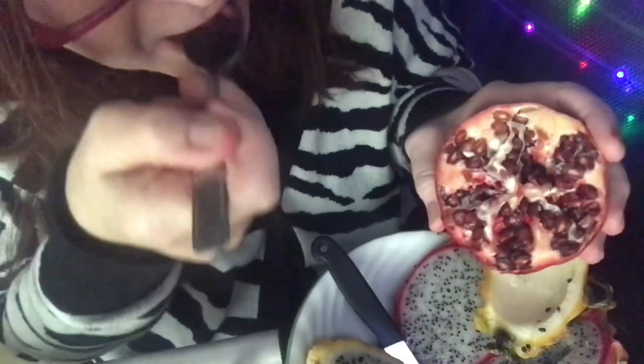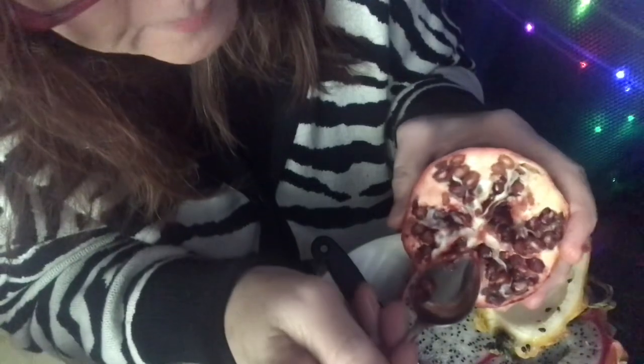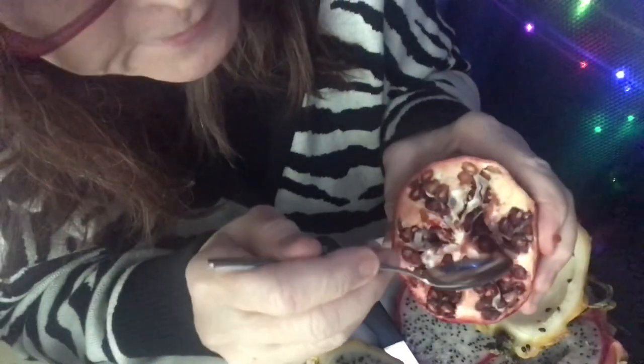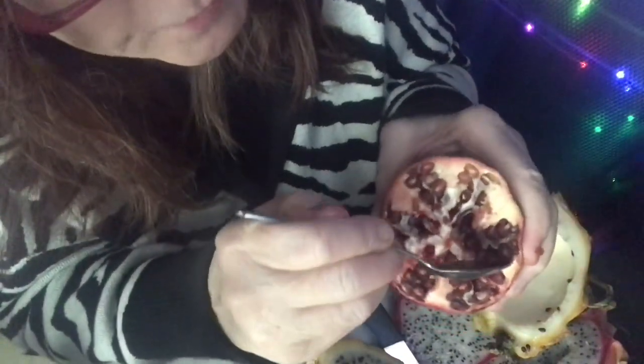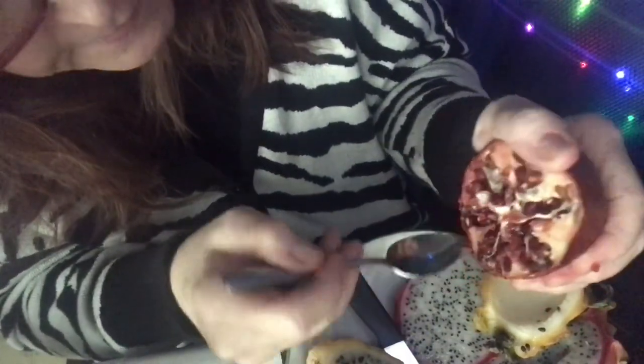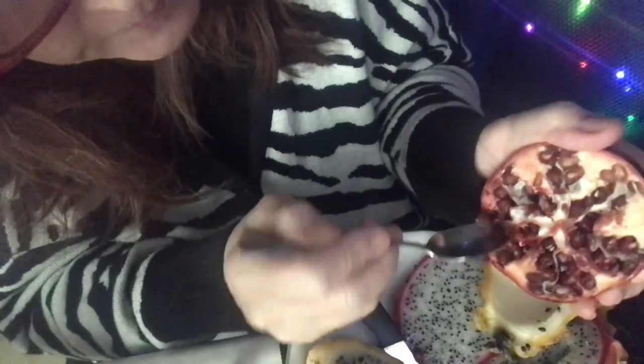I'm almost tempted to buy a bag of these pomegranate seeds or kernels. They're that good. And if you know anything about, I wonder if you squeezed it, would it come out? This is fun.